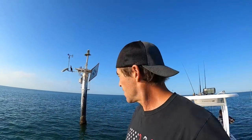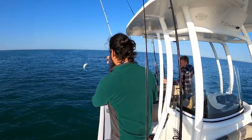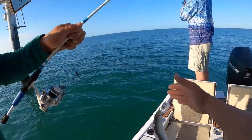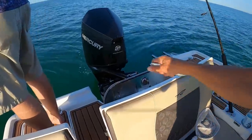We're at our bait stop. Ben's already got a couple of cigar minnows. There it is, little cigar minnow. Those are my favorite. Perfect baits.